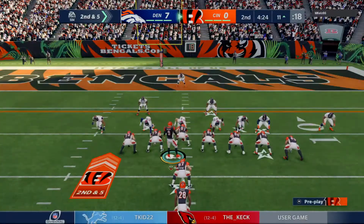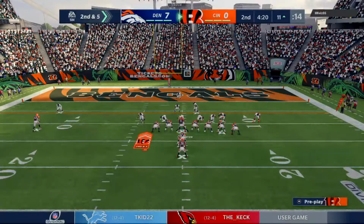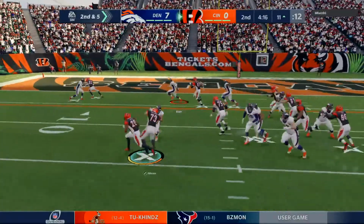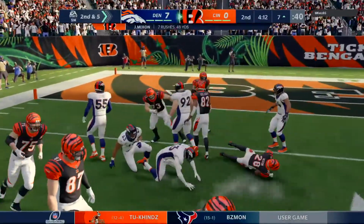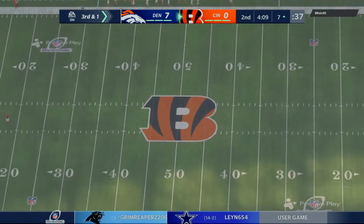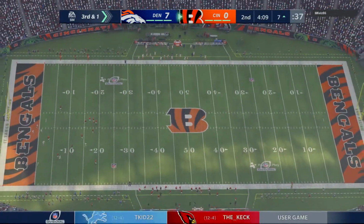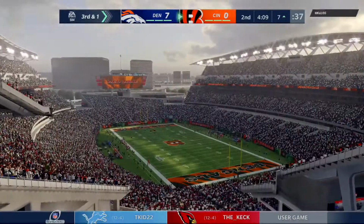Here's 2nd and 5. You better be afraid. 79 Bronco. Sure. 56. They'll run with Mixon. Hey, check. And he's dropped just before the line to gain. 4-yard pickup leaves him with 3rd and 1. Brandon, all things considered, they have to feel pretty good about getting that type of a gain, considering the blitz that they just had against them.